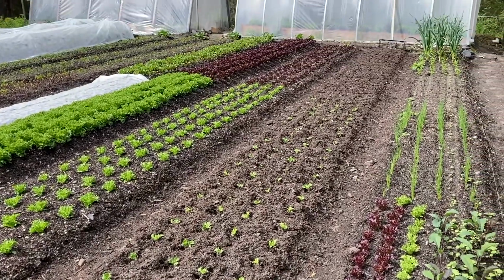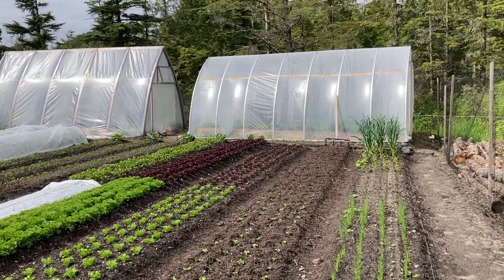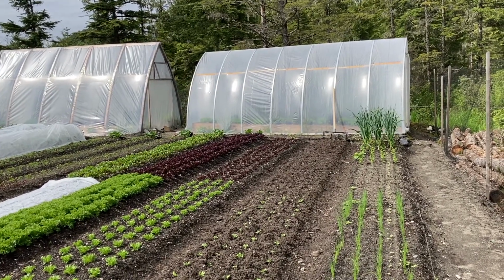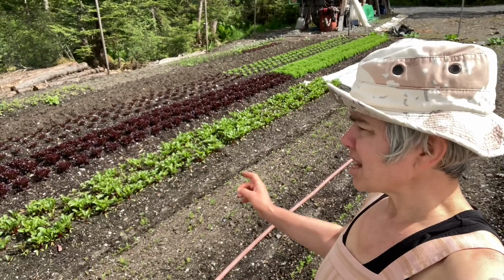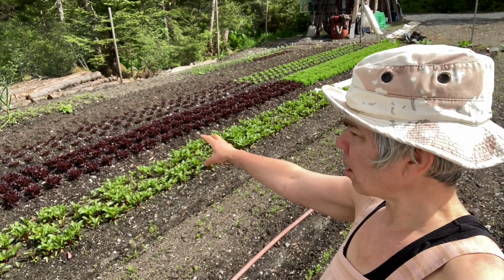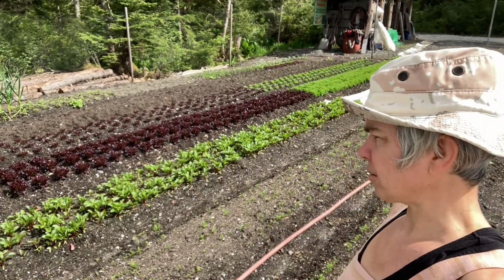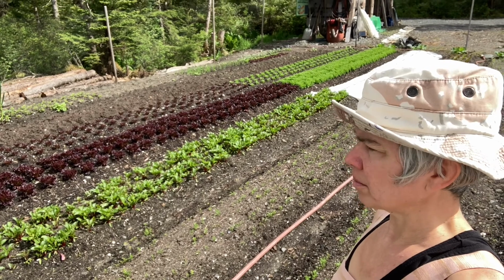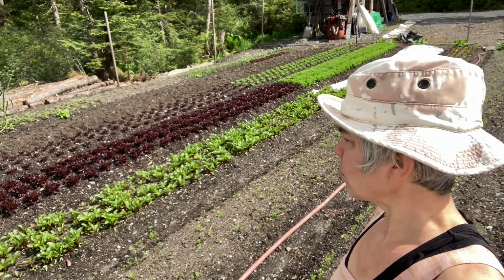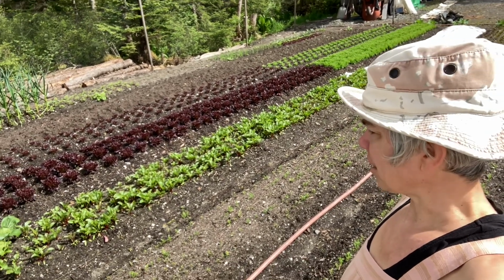And all of the soil blocks were moist. The soil itself was moist. So I'm gonna wait to water everything in till tomorrow morning. I think I'm going to maybe set up some hoops and some row cover on the newer plantings to get them growing faster. Because just a little bit added warmth, even if it's just at night, should help. I think that's the plan.